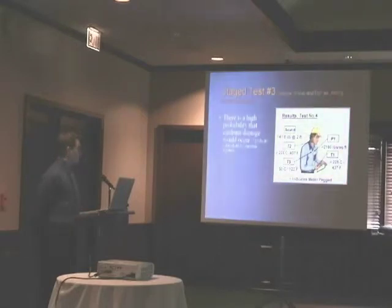There is a high probability that eardrum damage would occur with 141.5 decibels at 2 feet. 720 pounds per foot squared is the threshold for eardrum rupture. So along with the force that's acting on him, the sound is going to damage him as well.